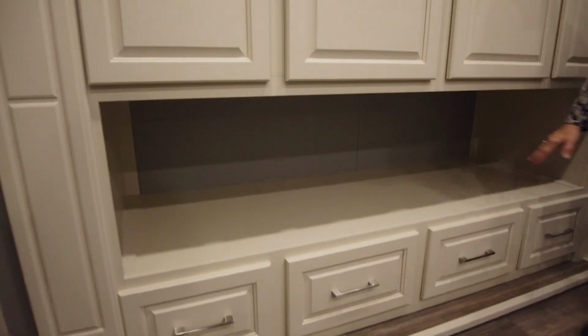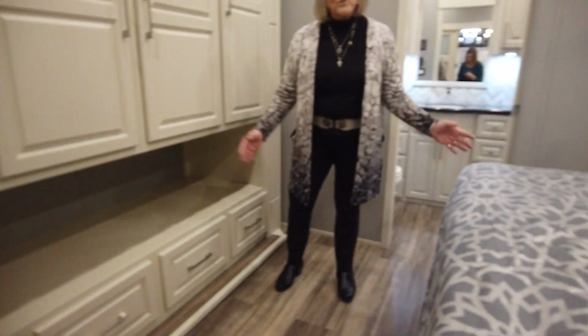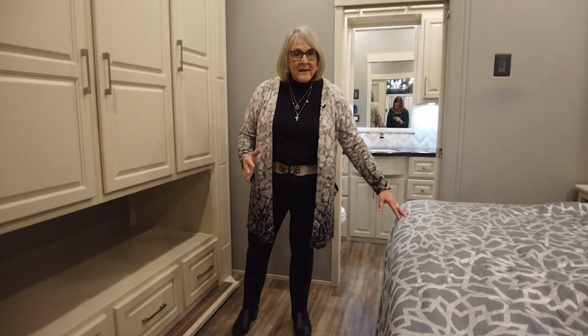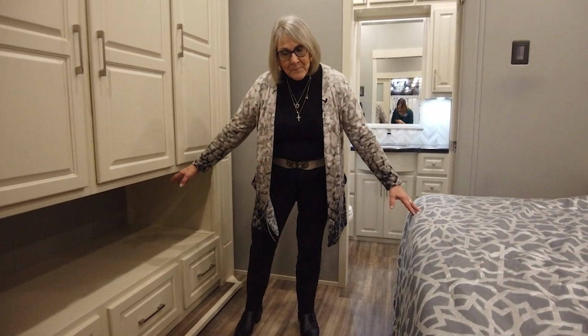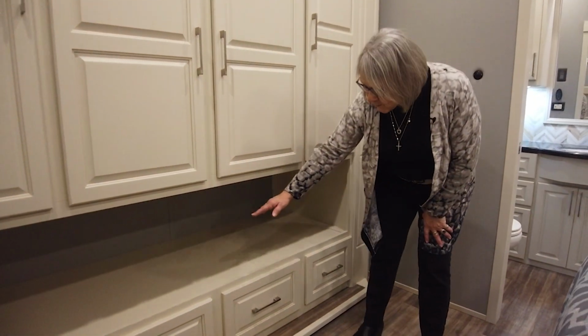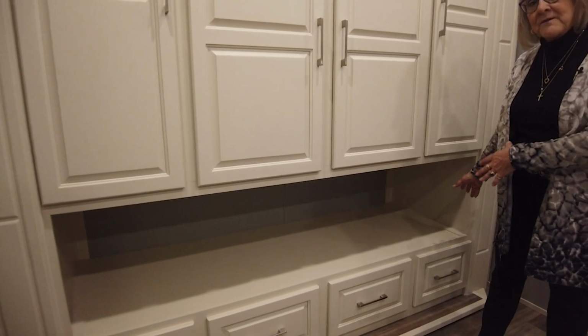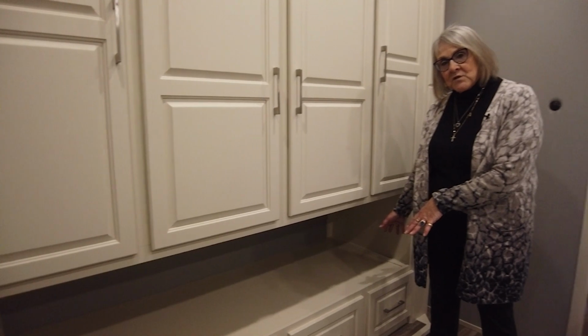This area brings up a lot of questions. This area is open, because when we close this up, the bed actually goes into this area. People often want to know why we don't have cabinet doors, something there. But this is a great area where a lot of our clients have become very creative, and they use the decorative baskets and set in there to store things.